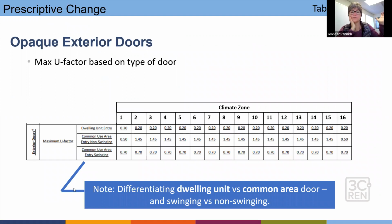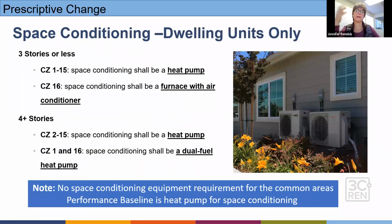And opaque door for exterior doors, just pointing out that, again, we're looking at how the door is used. We're trying to group all multifamily together. So is it a dwelling unit door? Or is it a common use door? Does it swing? Does it not swing? So that's going to determine the U factor on your door. And again, it's used as a baseline.